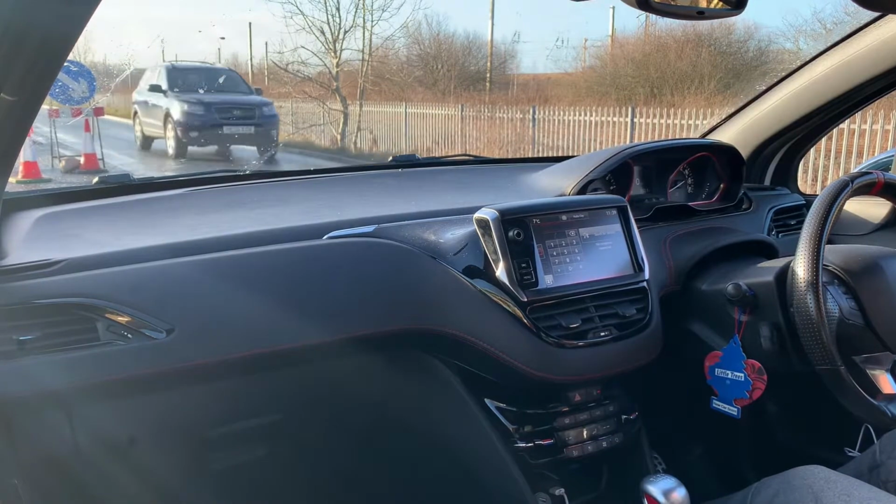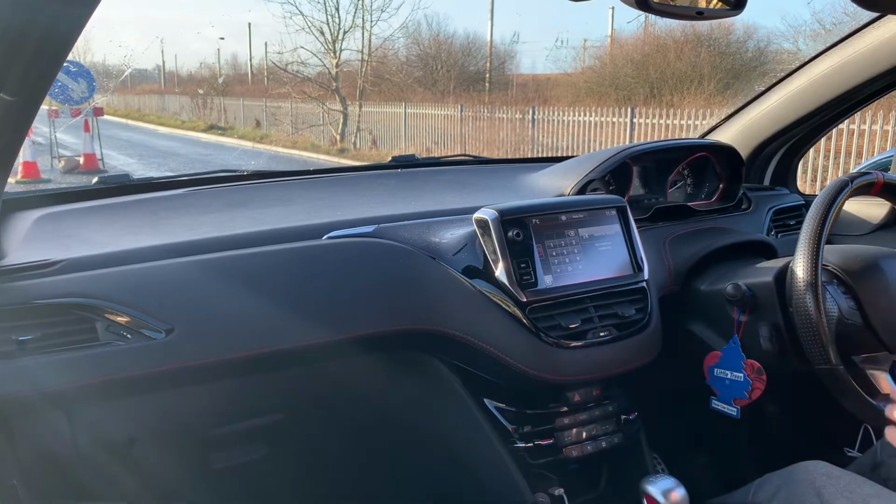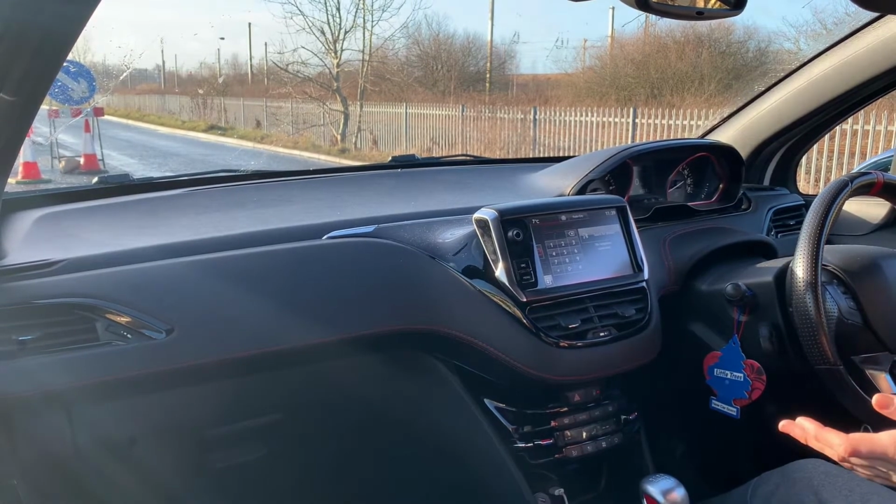And then the issue that I've got at the moment, which isn't really a big one, there's just a fuse that needs replacing under there for the heating, which is making the heating a bit dodgy. Sometimes it'll work, sometimes it won't. Besides that, not had any major issues with the car.